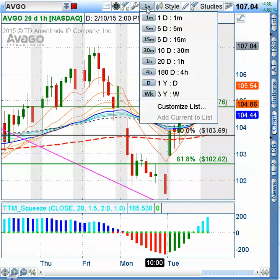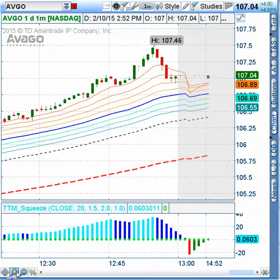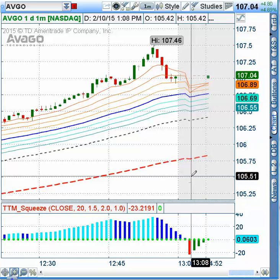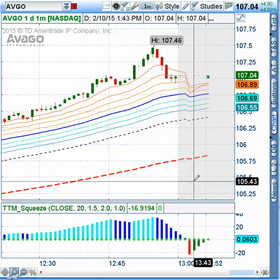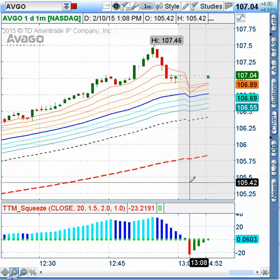Let's go to the 1 minute chart. I want to see how much volume occurred on that one tick. Okay? So here it is, way down here. It caused that long candle. What's the volume? Well, here you don't know.